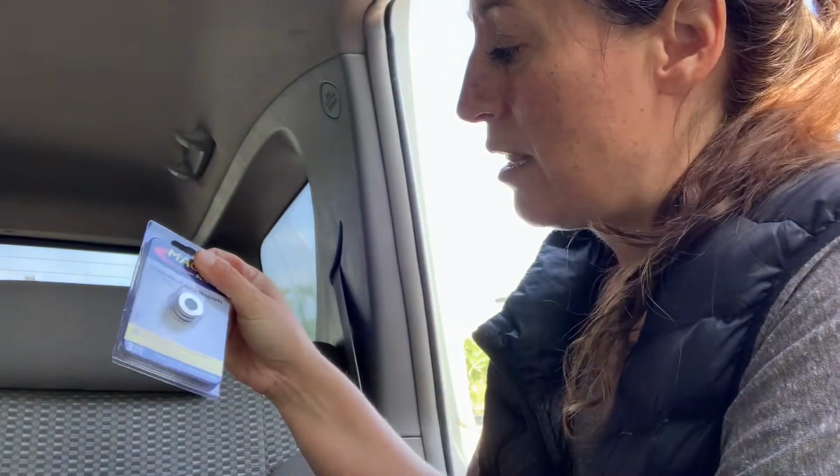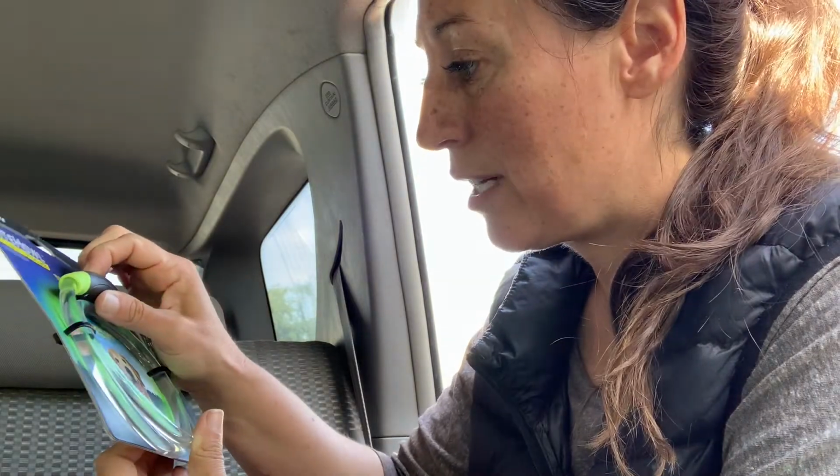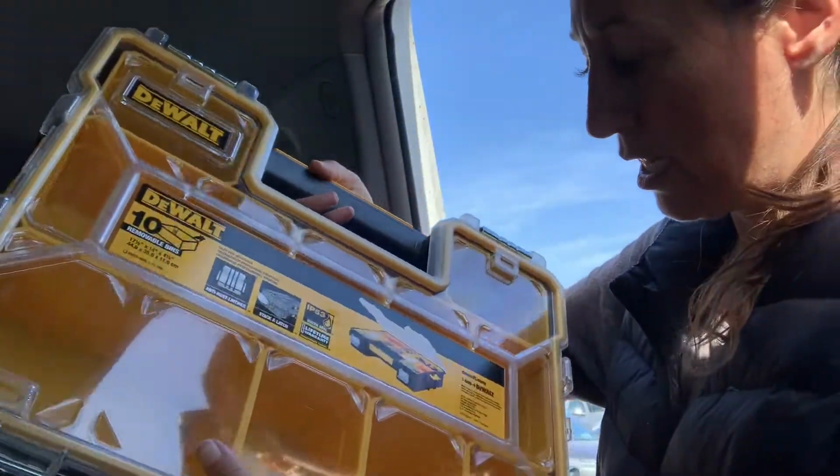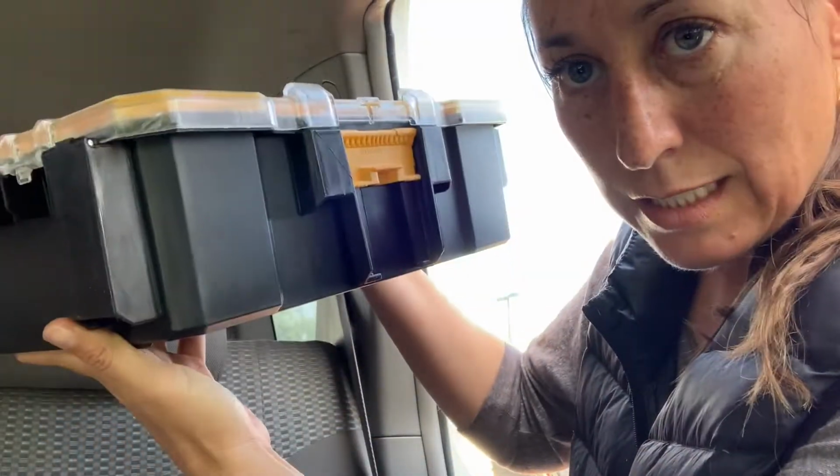I got this magnet thing to fix the phone holder onto my phone that needs some repair. A light LED safety necklace for my dog at nighttime so we can find her and she doesn't get lost when we're outside. And an organizing toolkit box. So trying to stay compact. It's nice and flat and square, and stay organized.